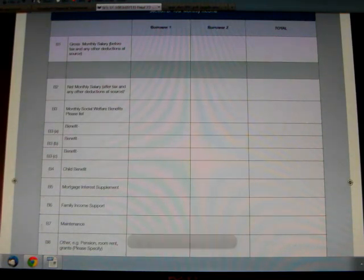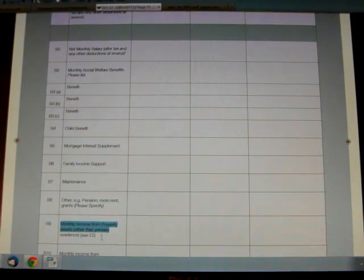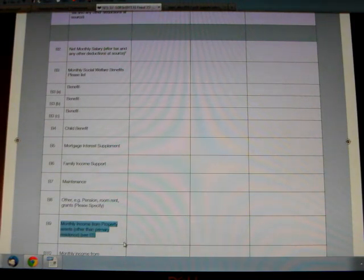You'll also see that B9, which looks at monthly income from property assets other than your primary residence, that would be your case 5 rental income, that people put in their net rent by taking off various management charges, etc. That is not what you're meant to do. You're not meant to give an idea of your income post-taxation or post-cost. It's before that, because Section C will take into account all of the expenditure.